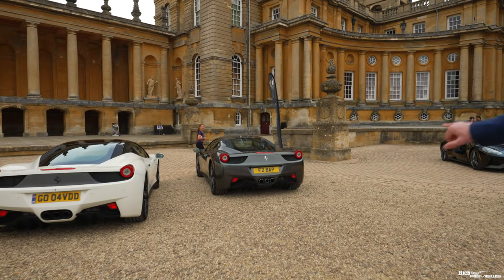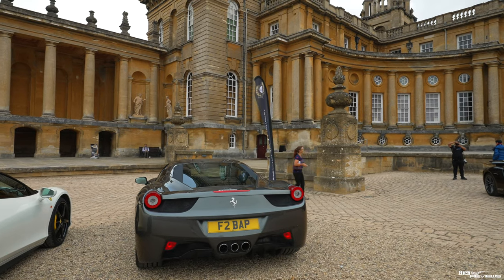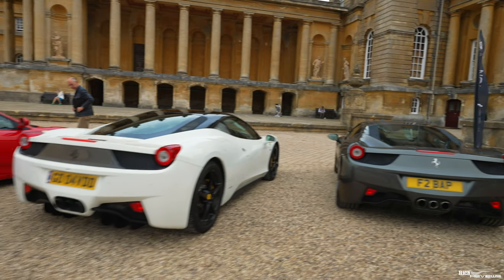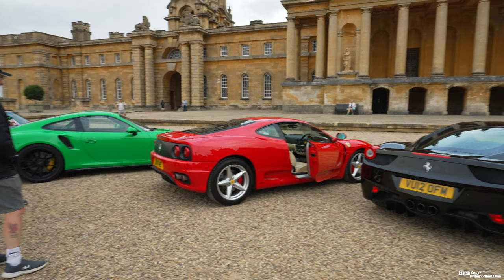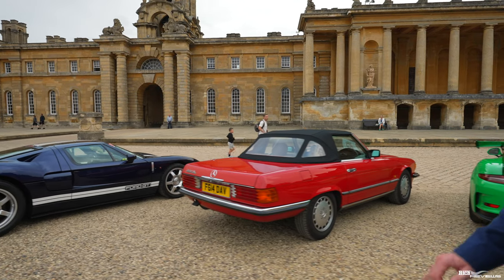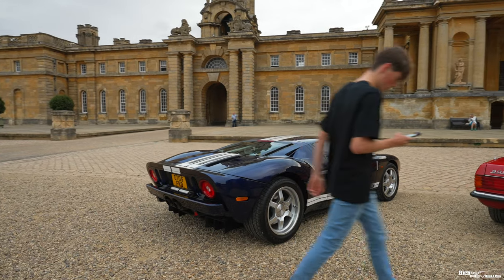Just to pick up quickly on this number plate, on this 458 Italia, look at that F2 BAP. Pretty cool number plate. And as we move down, we've got another 458 Italia. We've got a 360 Spider, a 458 Italia, a 911 GT3 RS, a Mercedes 300 SL, and we've got another Ford GT of my favourite style.